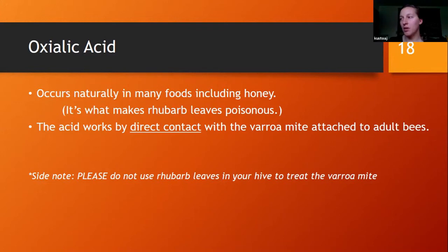However, if Mite Away Quick Strips or Formic Pro are the only treatments you have access to right now, it's better to put a treatment on if you need it than to wait for the proper season, if that makes sense. So we're going to go through the rest of the treatments on the list. Right now you could also vaporize your hive with oxalic acid, because you don't have honey supers on. You could use Apiguard, but we're going to talk about the pros and cons of using Apiguard in the springtime.